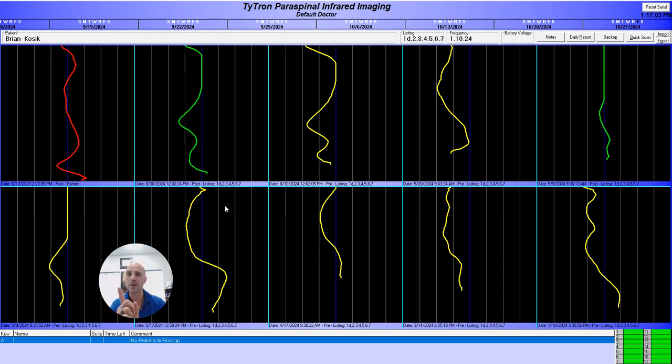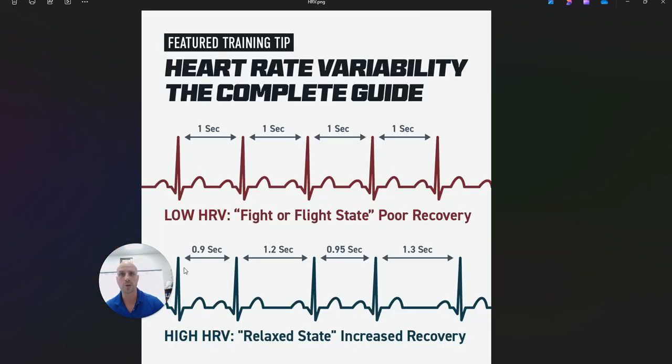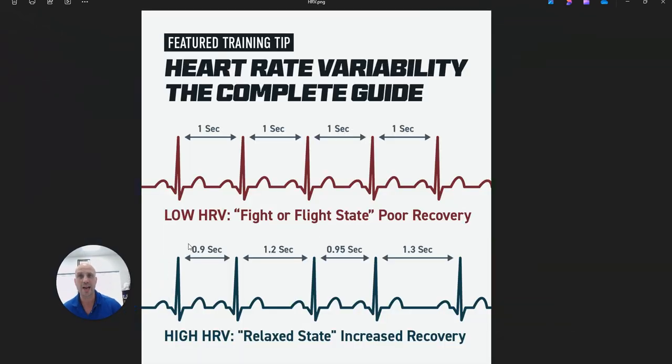A healthy body, like the healthy HRV, okay, what you will see is constant changes in between. Just like you would see constant changes in the scans, where one's maybe like this and then one's like that, okay? That's what you would see.